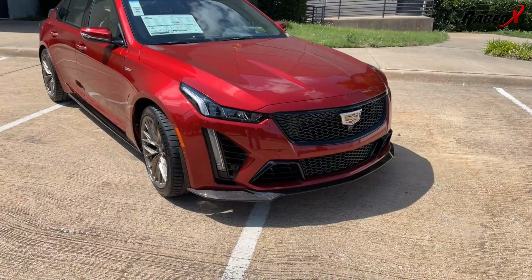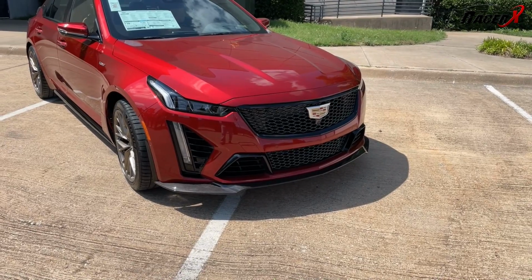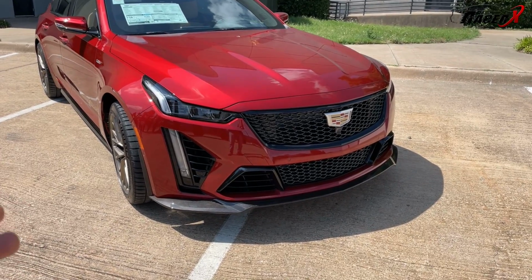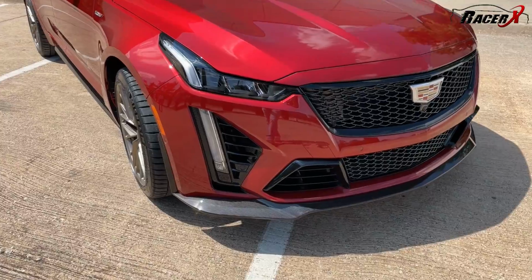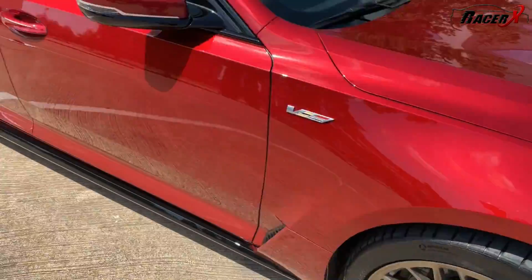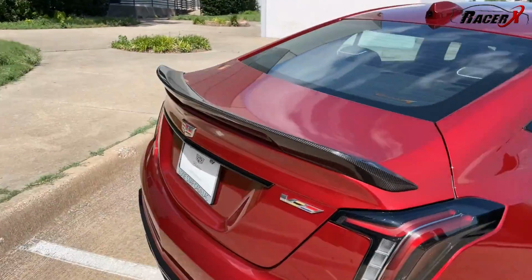But one other thing that I will mention, and this is getting harder and harder to get. Matter of fact, when I went on Cadillac's website earlier today, you can't even order it with this package on it, but it does have the optional carbon fiber package on it. It's like a $4,100 option. You can see you do get the carbon fiber splitter here. You get this piece right in front of the front wheel. And then, of course, as we step back here, you also get this beautiful carbon fiber spoiler.